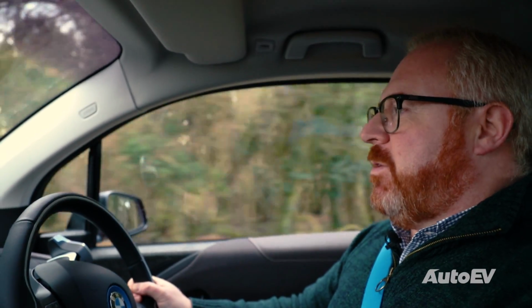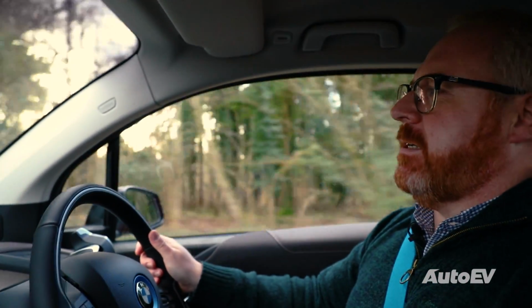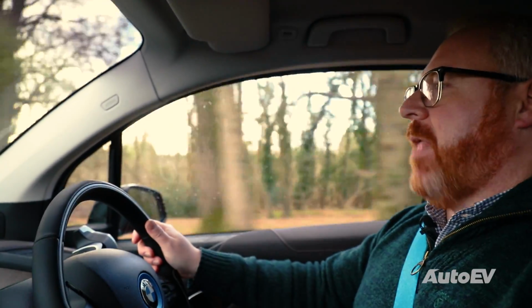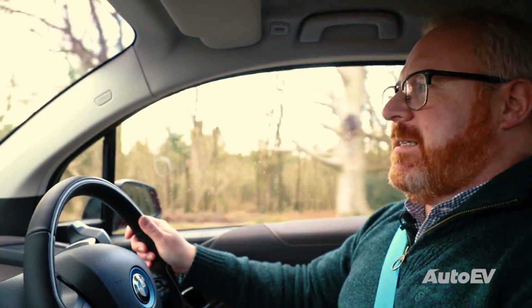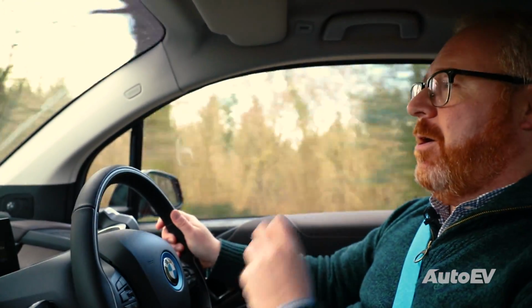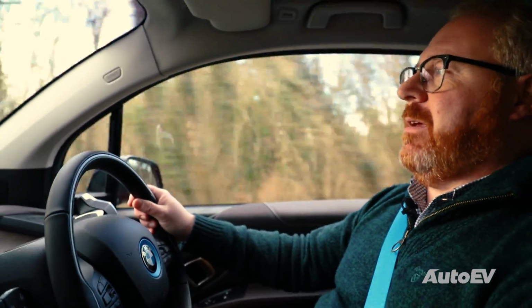Thank goodness BMW have resisted the temptation to fit run flats and fitted standard tyres with a tyre foam emergency system. Other than that, this is a great little car to throw around, and without doubt, probably the best driving EV that I can think of.